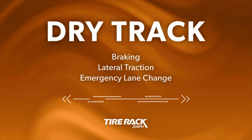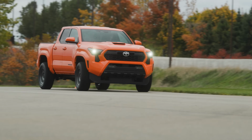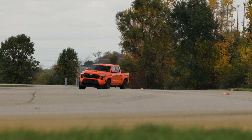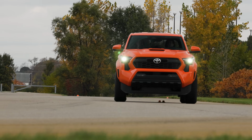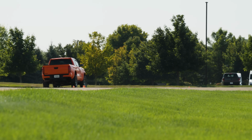In the dry, we're also performing the emergency lane change maneuver alongside our usual lateral traction testing and 60 to 0 braking distances. We can get a good idea of a tire's capabilities with just lateral traction and braking, but the ELC helps give us an idea how a tire puts everything together through aggressive transitions with lots of dynamic forces. It's a real-life test for a real-world situation.